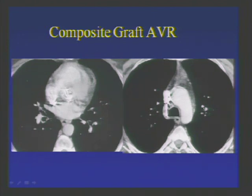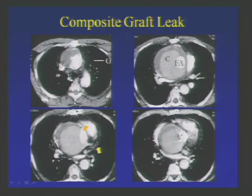Here's what one looks like. This was a St. Jude valve. I'm sure you recognize it with the two discs here. And the graft material is high density. Now, the problem with these, particularly the old way they were done, is that they tended to leak.